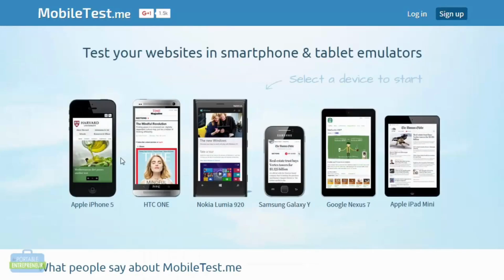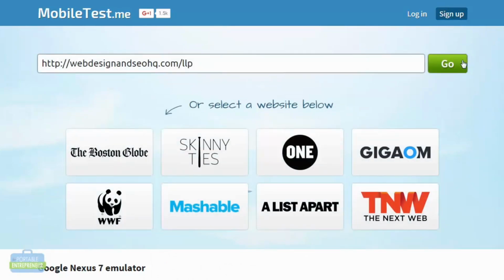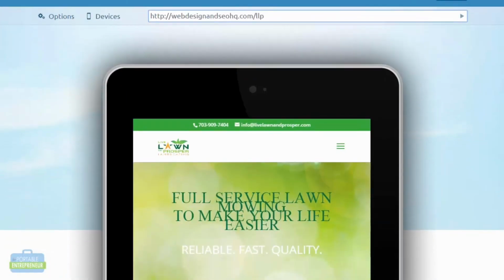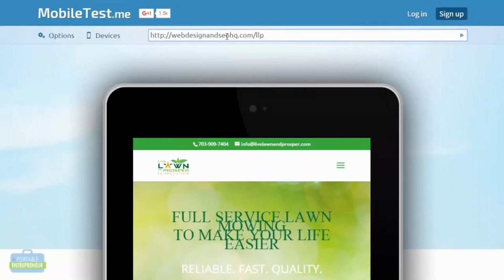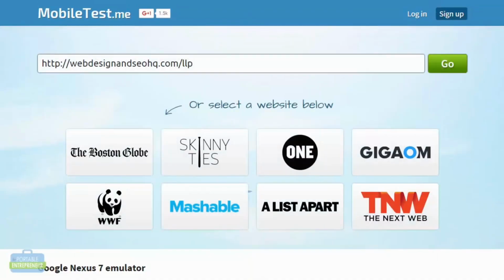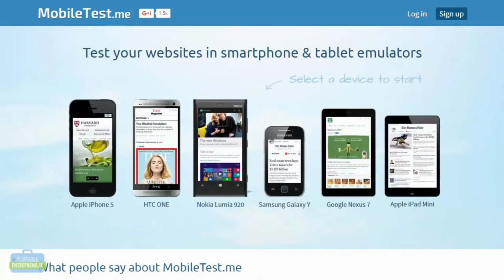Now I can go back and click another one, and I can see how it's going to look on a larger device. So far it's going to need some work. But if you actually sign up for a paid version of a service like this, it will scan all of the devices for you, so it goes much faster and you can see them all in action.